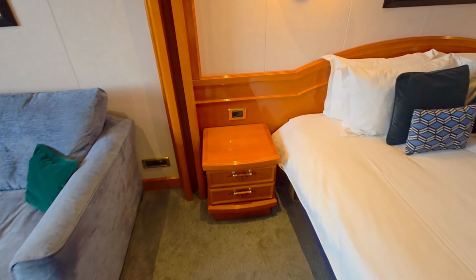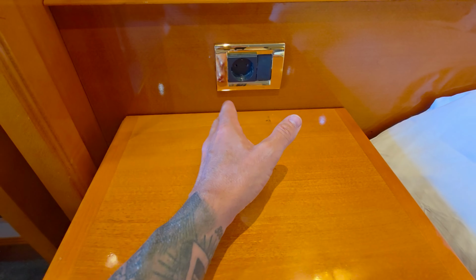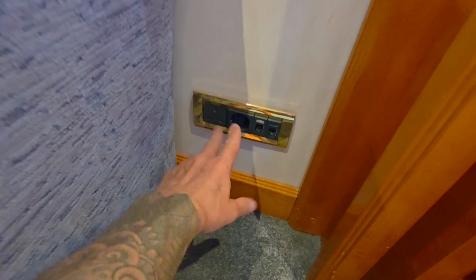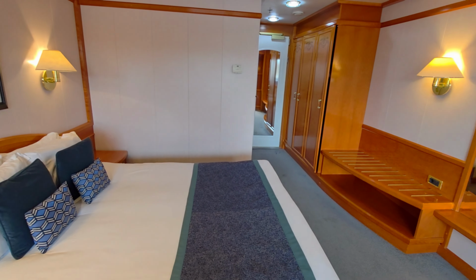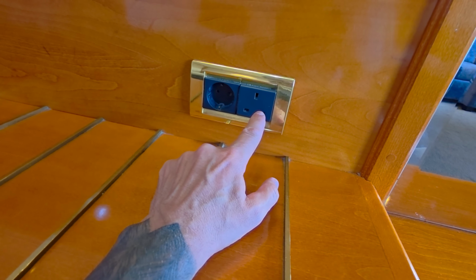Now, the one thing I did notice was the plug sockets. Look, these are all European plug sockets. I mean, I did bring a travel plug with me just in case, but all of the sockets seem to be European. Well, there is an English plug socket there, so maybe this boat was originally somewhere else in Europe. Clearly not in the UK, because look, plug sockets, they're all European, but also English.